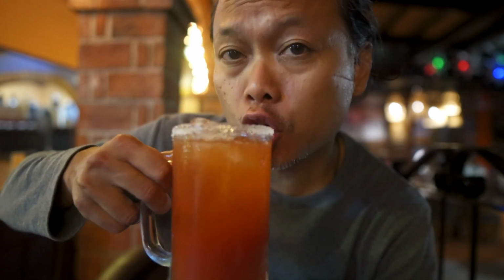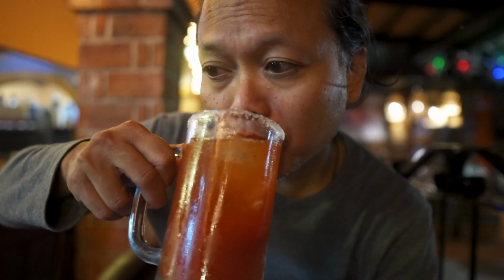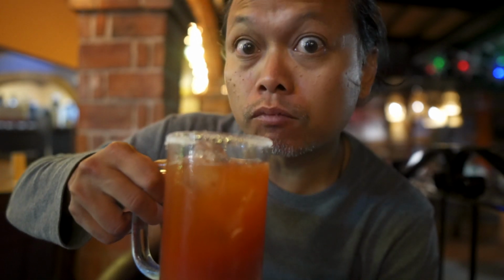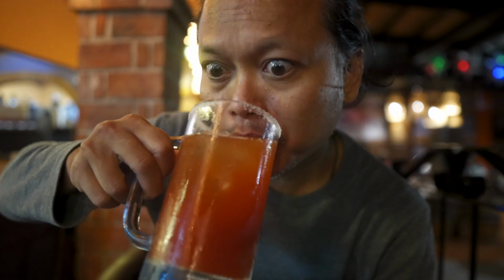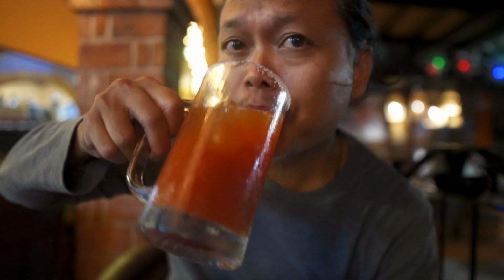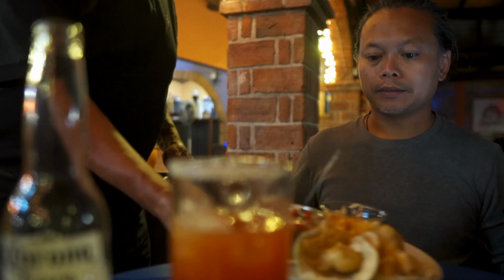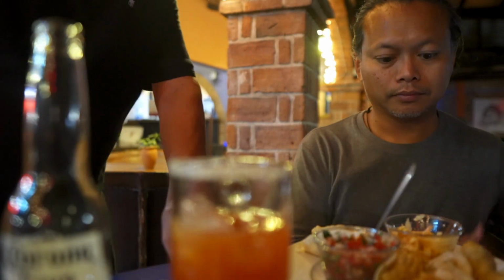This here is a michelada. It's basically like a Bloody Mary with beer. Wow. I love it. Gotta hit the spot. Alright. Thank you. You're welcome. Enjoy.